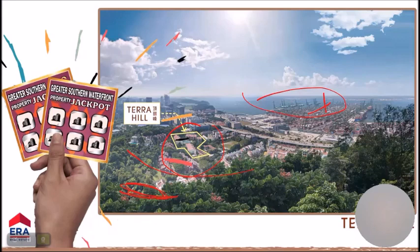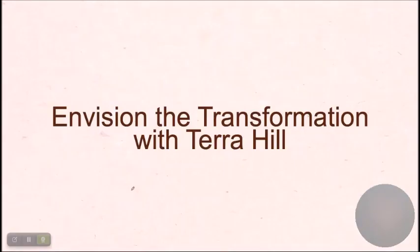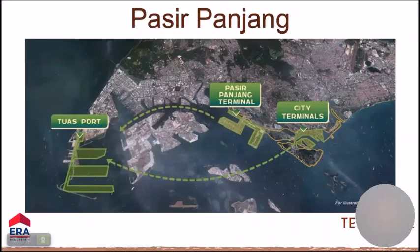Okay, so after all this, these are actually pretty much planned. But we have something at Pasir Panjang that we haven't said, because Pasir Panjang is very important. Yes, it's the nearest to Terra Hill. So what we are going to do now is envision the transformation with Terra Hill. This is when they're going to move up. For the city terminal, they will move up by 2027. As for Pasir Panjang terminal, they are looking at 2040, but from their progress it should be earlier. Later on, I will show you another slide.